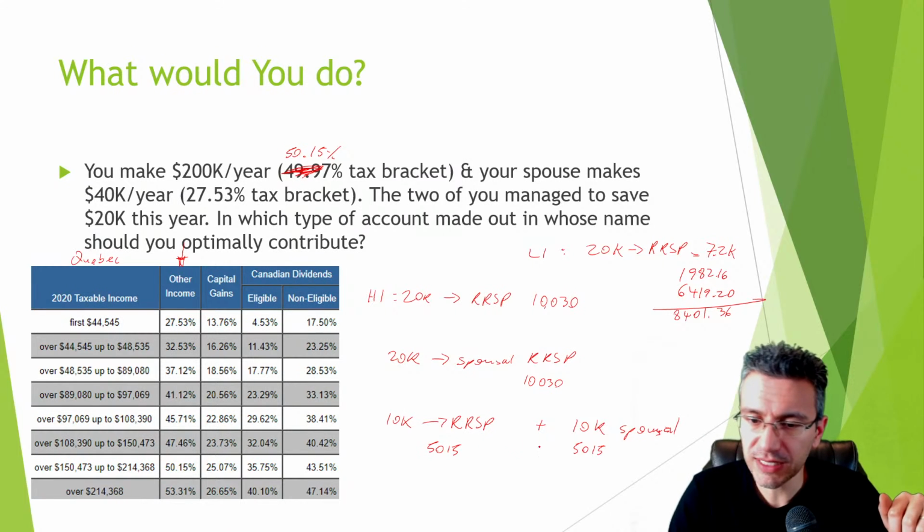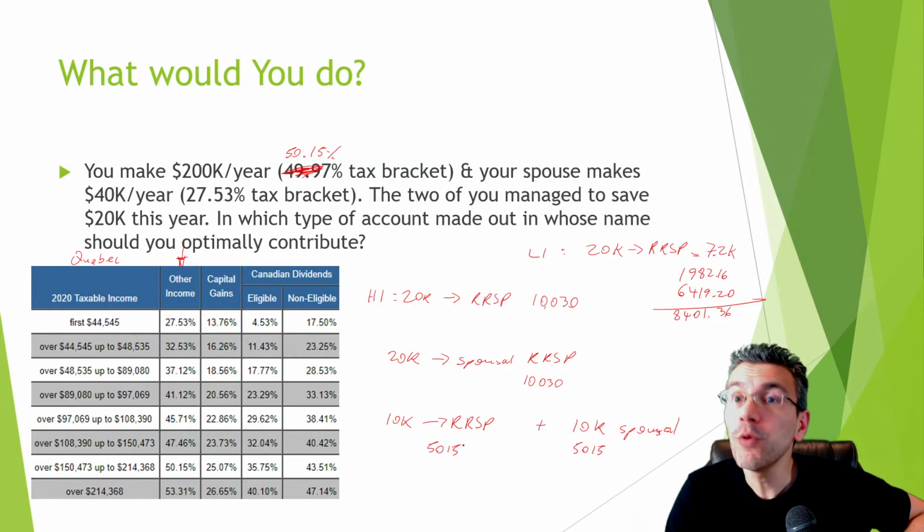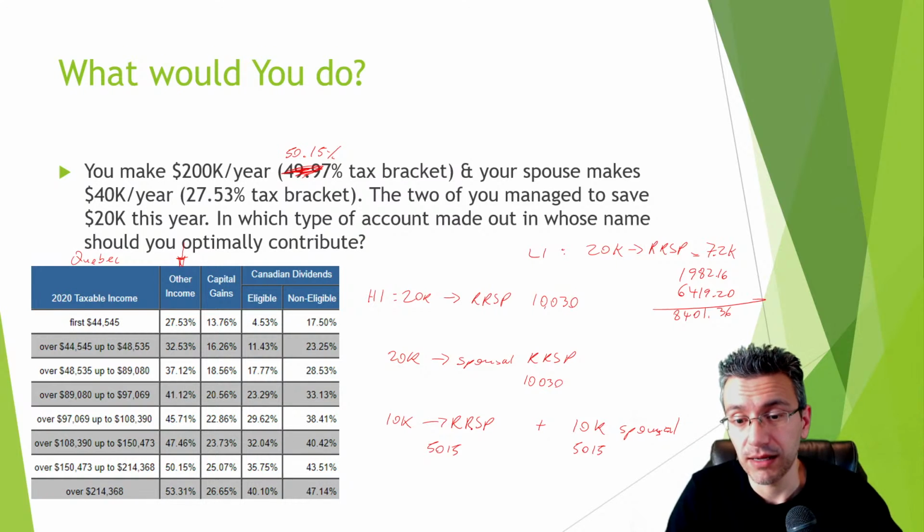So at this point in time, why would you want to split it? Well, again, if the idea is to use it long term, as you're getting closer to retirement and as you're about to retire, both of you can start withdrawing money from it. And then especially if you're not touching your RRSPs until you're 72, basically, and then you're forced to withdraw the money by the fact that the RRSP gets converted into an RRIF.